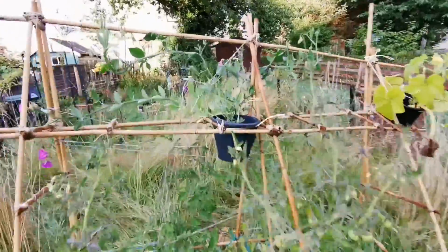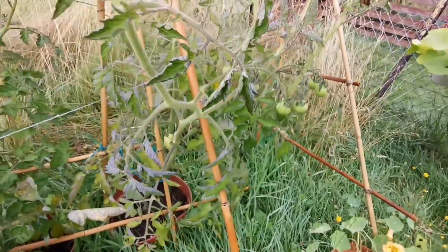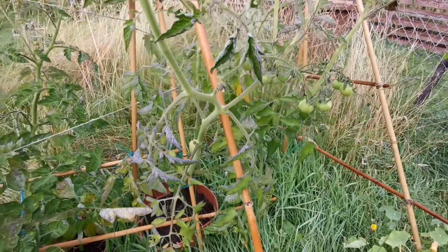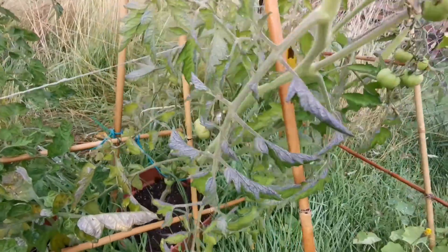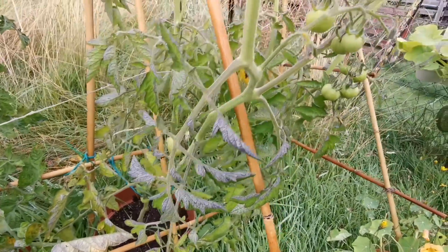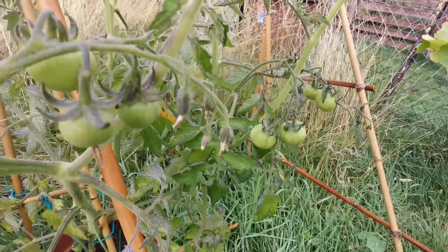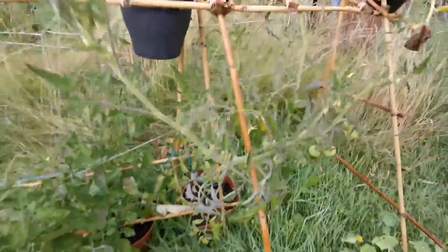Sweet peas growing up here. It's going to look nice when it fills out. Tomato plant. I think this one has done the thing where it shuts its roots down because it's had too much water. But I don't know if this plant is going to produce any decent tomatoes. They look alright, but I don't know. We shall see.